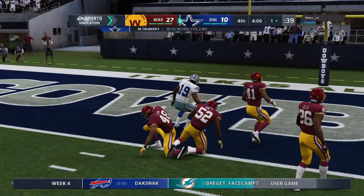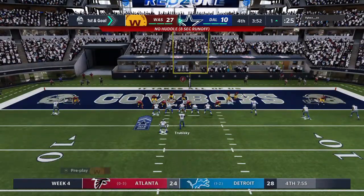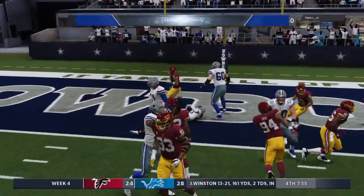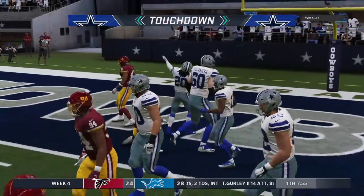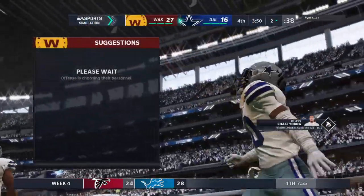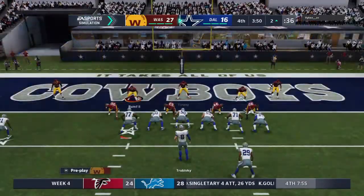And the Cowboys are going to have 1st and goal as they try to finish off this drive with 6 points. Add the gain here to the previous play, and it's better than... And he is into the end zone for a Cowboy touchdown. Dalvin Cook, his 5th touchdown now on the year. And the Cowboys cut into that lead.